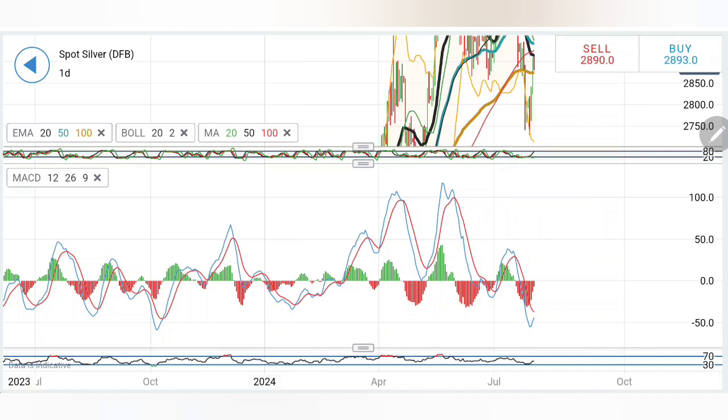On the downside, I will recommend a selling entry at 28.75, where below 28.75 the chances of 28.60, 28.40 zone is very, very high, and this is going to be an extremely important support zone for silver for the day. Any move below 28.60 and 40 will confirm the drop towards $28 levels very, very soon.